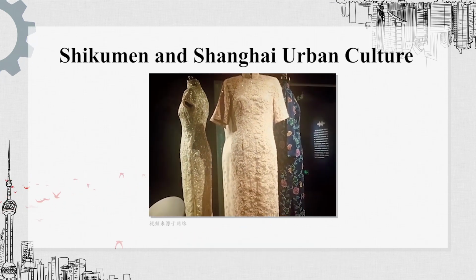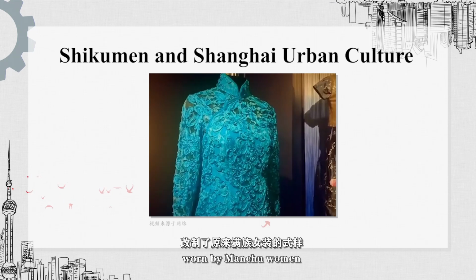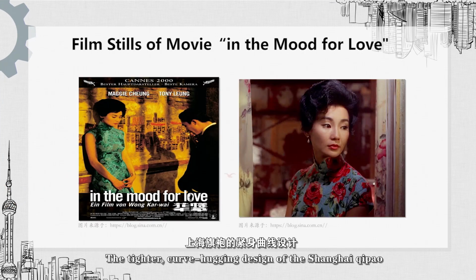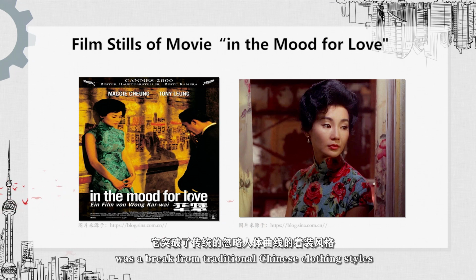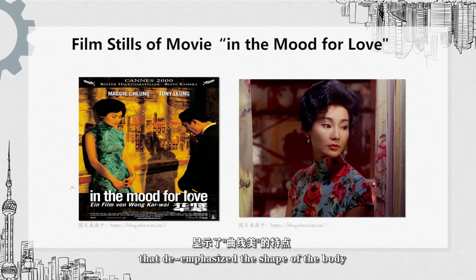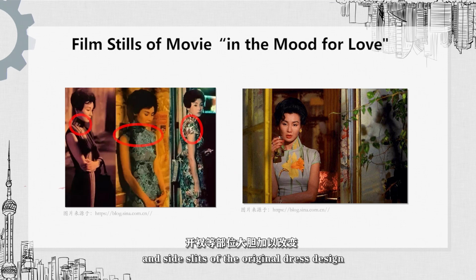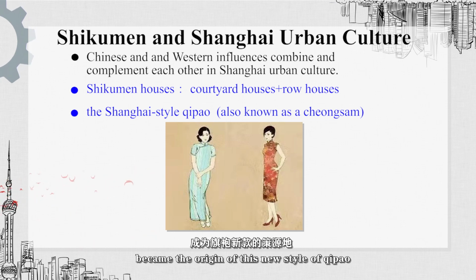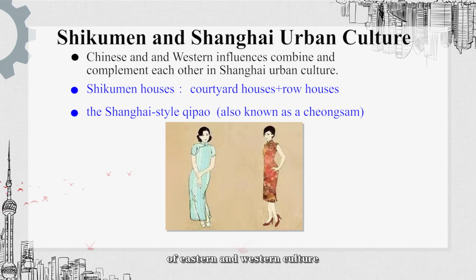Beginning in the 1920s, like many Shanghai-based trends, the qipao was originally a traditional dress worn by Manchu women that was later adapted according to Western style and tastes. The tighter, curve-hugging design of the Shanghai qipao was a break from traditional Chinese clothing styles that de-emphasized the shape of the body. The Shanghai-style qipao made striking changes to the collar, shoulders, sleeves, and the side slits of the original dress design. Shanghai of that era became the origin of this new style of qipao, and the dress was yet another expression of the city's melding of Eastern and Western culture.